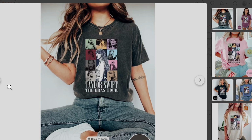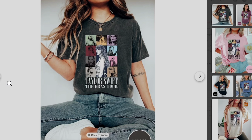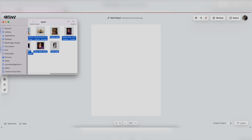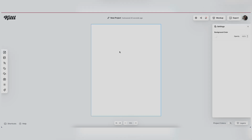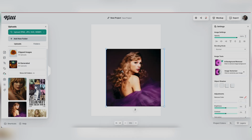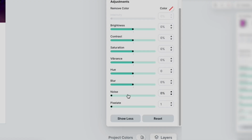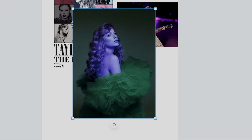All right, so the basic idea of this design seems like it's just Taylor Swift over the years in this little collage, and there's a different color effect on each different photo. So I literally just went on Google, took a bunch of photos of Taylor Swift. I'm gonna drag them into a new Kittl project. I'm gonna go for this color effect by just going down to hue. I'm gonna repeat that process for each photo. And after a little while, I'm left with something like this.